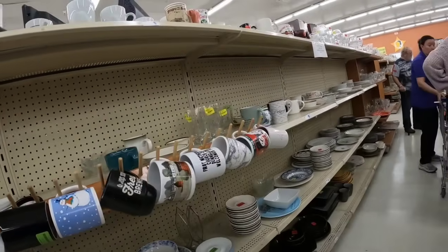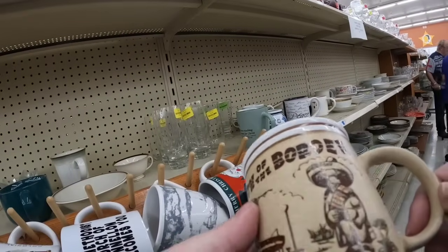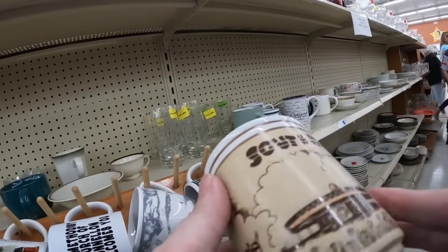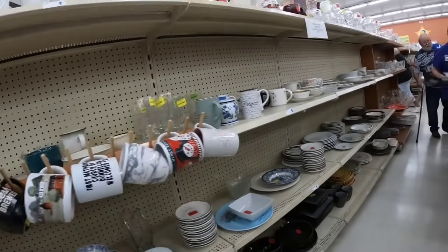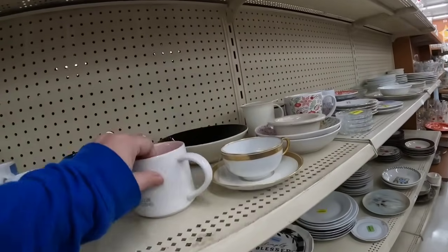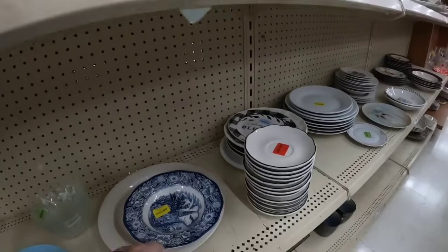But then you see cute things like this. A cute little Pioneer Woman pig mug, and a South of the Border mug that is really cool. And they're only $1. And then you just have to get them. That's when it's hard to be picky, when you see really cute stuff.